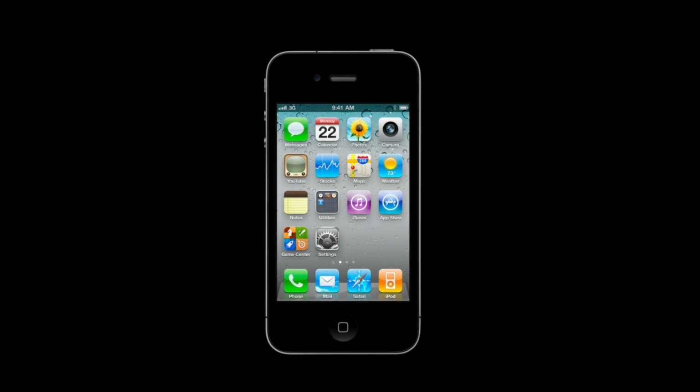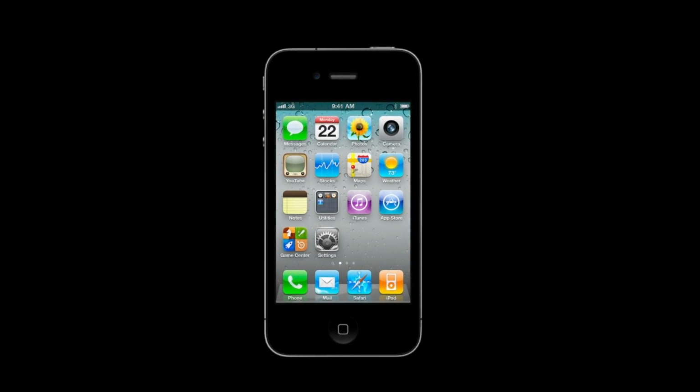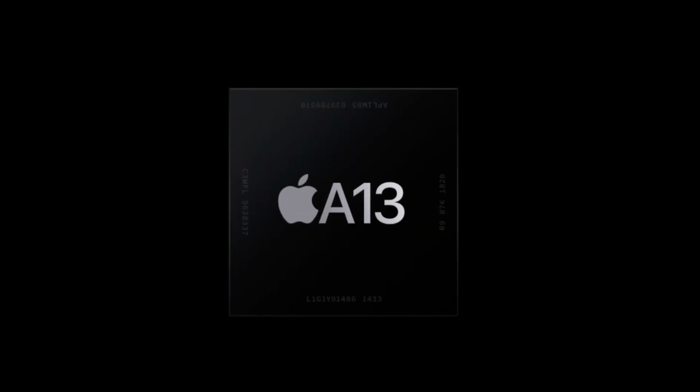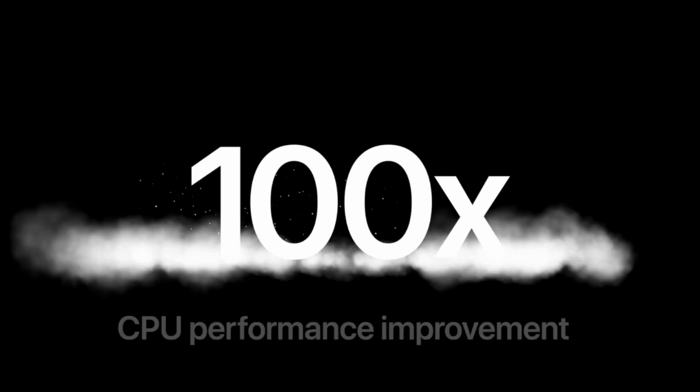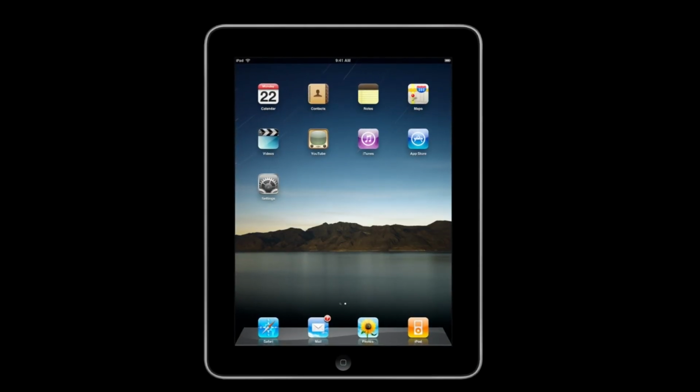So they had their SVP of Hardware Engineering here talk a lot about what this means and what the support looks like, and he'll run through some numbers. And I think they'll show it here, but if memory serves, it's 100 times faster as far as the CPU is concerned. So that's their A series of chips. He's talking about the history here. There's that 100x, which is pretty wild to think about.